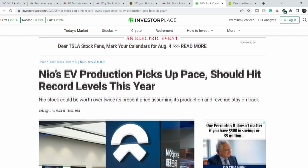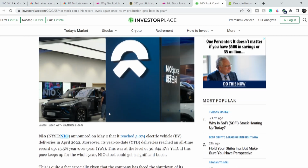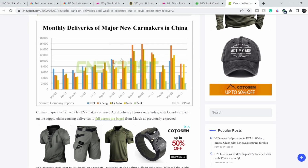Right here we are on Investor Place, and this article was published just 20 hours ago, and it's titled "NIO's EV production picks up pace, should hit record levels this year." And the main idea of this article is that all of the Chinese electric manufacturers were hit by the COVID-19 outbreak, and let me show you right here, and I covered this news in one of my previous videos.